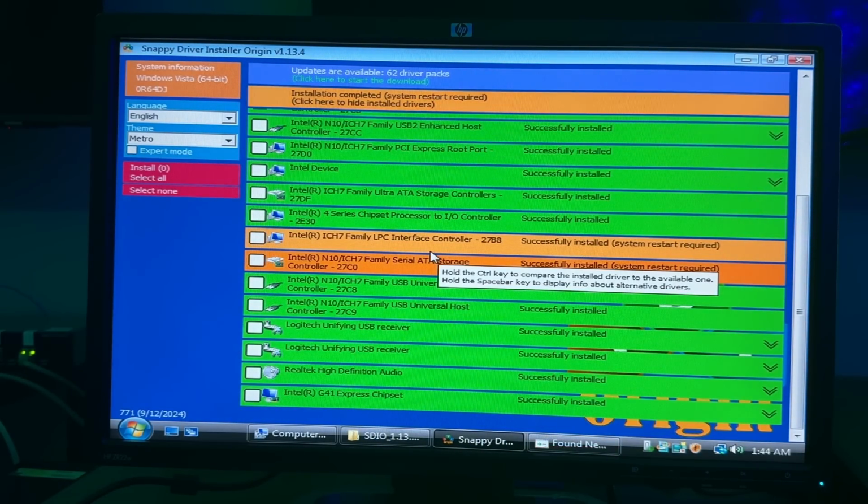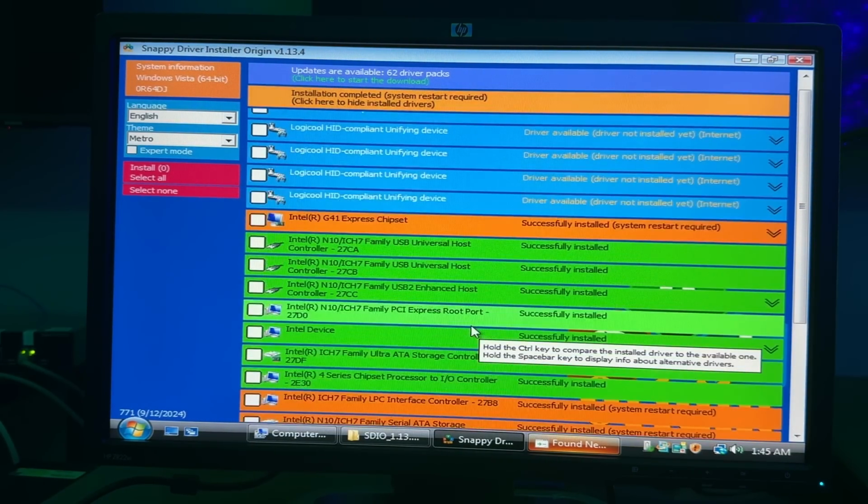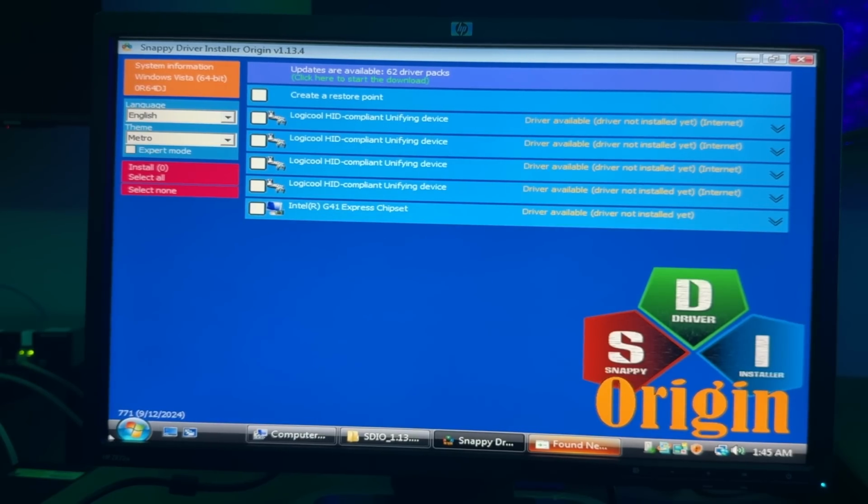Okay, so we have pretty much everything, except a restart is required for some of them. And as I say, we don't have that installed.